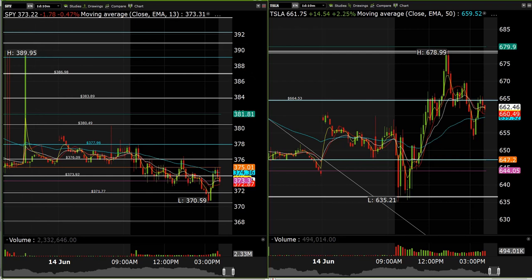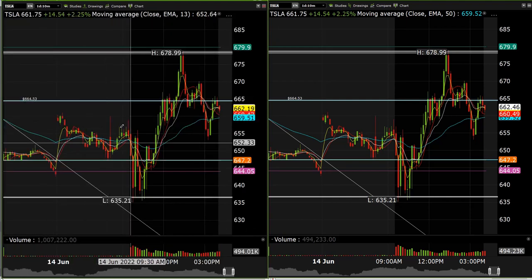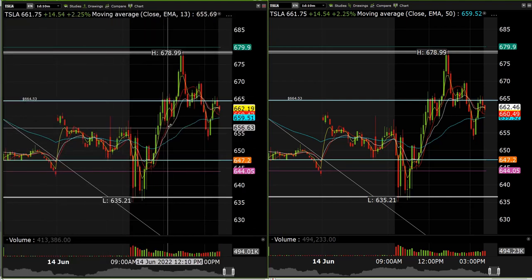Let's talk about those. So on the equity side first, we'll start with that. We did some UPST long out the gate for about a point to the upside. We had Tesla long. We held this long basically until it started to curl back up, added into our starter position, got about 25 points on that. We traded a couple other times for about 6 points, so about 31 points in total on Tesla. So it was a really nice trade there.